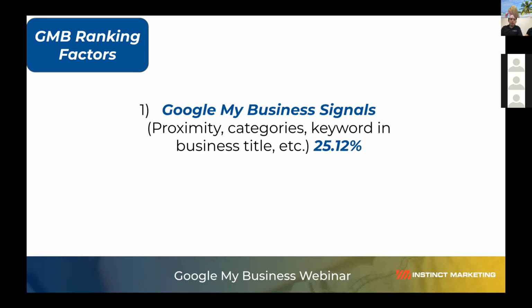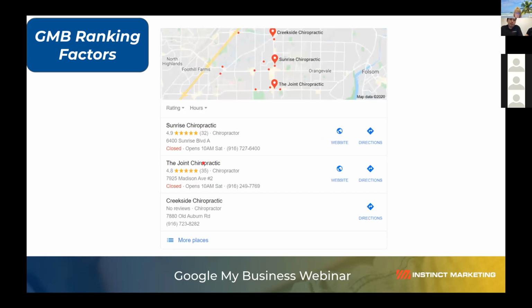And let's go back here real quick, because this signal also said the keyword in the business title. You can see that all the top 3 rankers here have a keyword in the title. A keyword is just a search phrase that people type into Google. And what all of these have in common is chiropractic. And Google is smart enough to associate that with chiropractor, chiropractors, things of that nature.